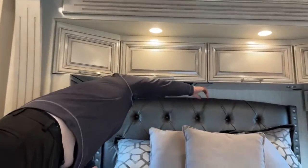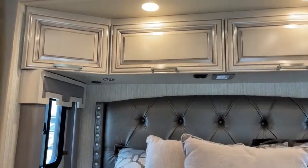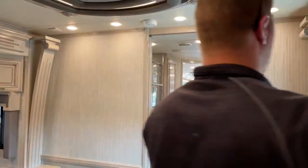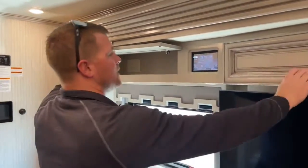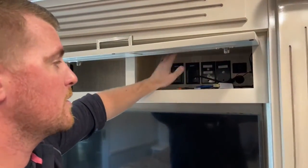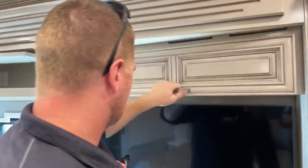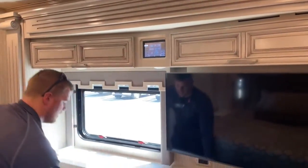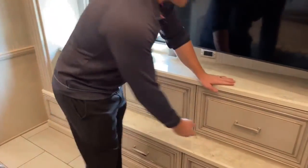And then up underneath here, we've got another touchpad. Now that's going to control lights, turn the generator on and off. Things like that all can be controlled while you're still laying in bed. Coming over to the back to the passenger side here, good storage up above, AV compartment. So if we wanted to use one of the satellites that are already installed in this coach, we can actually just put the satellite receiver right here. It'll hook directly up to the Samsung 43-inch HD TV. Nice big drawers, dovetail construction. All the drawers in here are going to be soft closing.